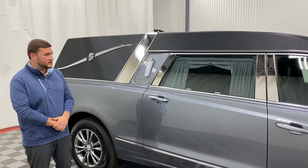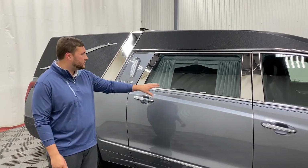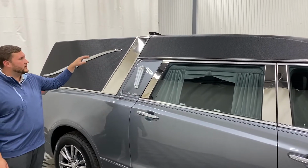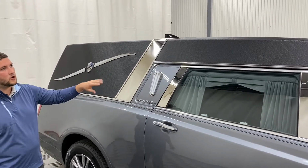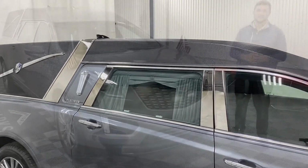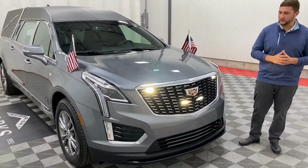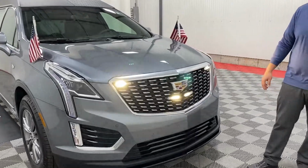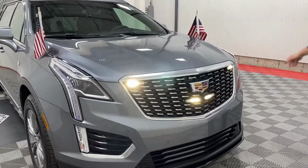Exterior wise, we dress this hearse up a little bit with B and C pillar stainless, as well as a stainless crown band and the full Cobra vinyl top. Up front on this beautiful Platinum Phoenix, we have a nice four-way clear strobes, as well as flag mounts and staffs.